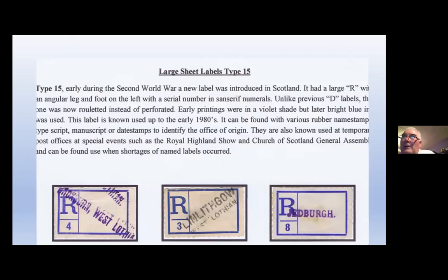Now we come to one of the more familiar labels to those that collect postal history and registered mail. This was the latest one that was produced, and you find a lot of them in the Highland Show and the General Assembly hand stamps for the 1950s. With these ones, you can get lots and lots of hand stamps used, and you can see Linlithgow, Jedburgh, and Broxburn, West Lothian there. The postmasters had to provide their own hand stamps, by the way, on these.